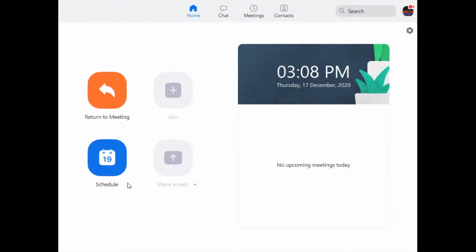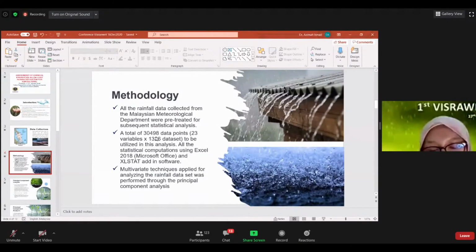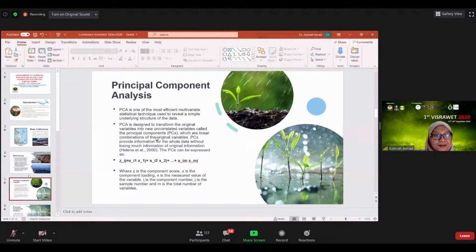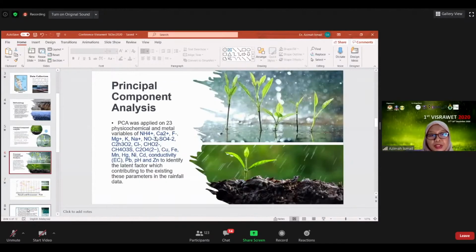In my research, I used a multivariate technique, in which I ran the principal component analysis for analyzing the rainfall data set. So here, the principal component analysis is the formula I used for my statistical analysis. The PCA was applied on the 23 physical, chemical, and metal variables, such as ammonium, calcium, magnesium, nitrogen, and etc., to identify the latent factors contributing to these existing parameters in the rainfall data.